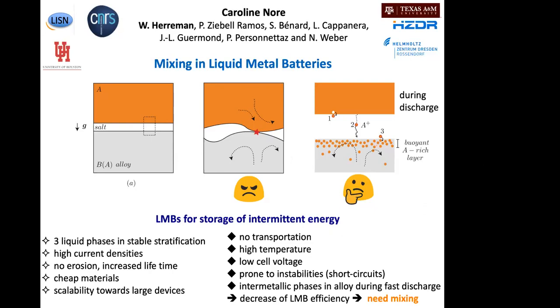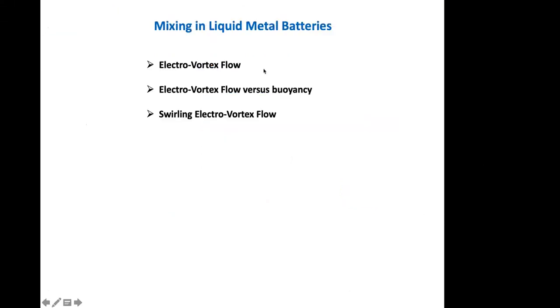What is the outline of my talk? I will first introduce the first study we made about the electrovortex flow, which was mainly a poloidal flow. It was a hydrodynamic study mainly. Then I will couple this electrovortex flow with buoyancy, introducing the fraction of the ion coming in the bottom layer. And then in the third part of my talk I will study the swirling electrovortex flow.